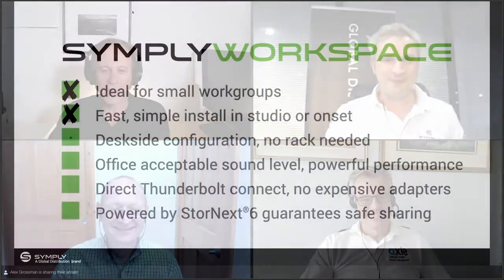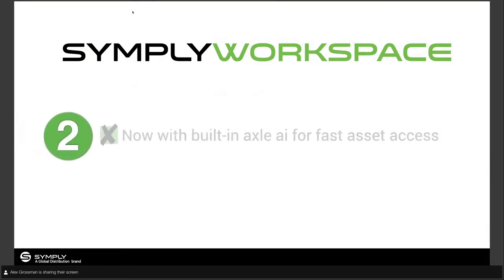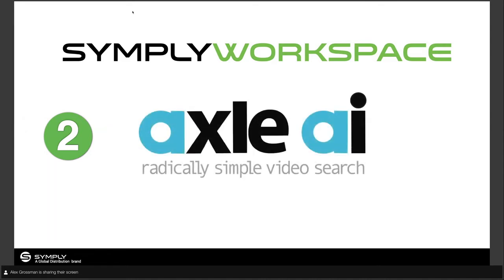So what I want to do is, because of time and because Sam and Neil are sitting there so patiently, jump back into where they are. So SymplyWorkspace does check all the boxes, except there's one more box on there, and it's built-in Axel AI. And with that, I want to turn it over to Sam to tell us a little bit more about Axel AI 2020, as it's called, and to take us through some of the features. And then, of course, I believe Neil is going to give us a live demo. So let's drive through that.